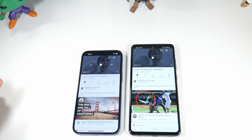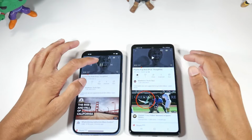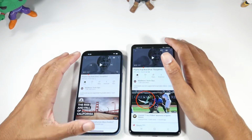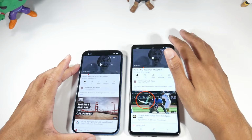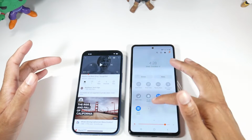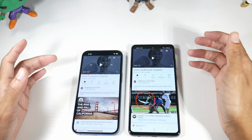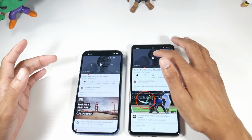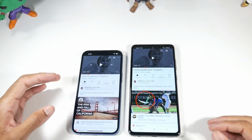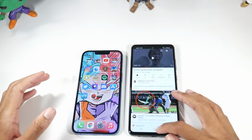Again, the iPhone 13, slightly louder, much more bass. Definitely going to be the overall better speaker here. I think I have Dolby Atmos turned on. Turn it off. Yeah, we do actually get a little bit more bass, so I think this actually sounds better with Dolby Atmos off. But still, the 13 speaker is pretty impressive this year. I actually really like it.